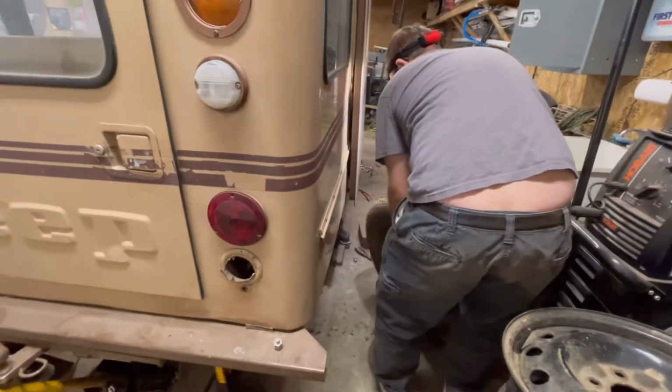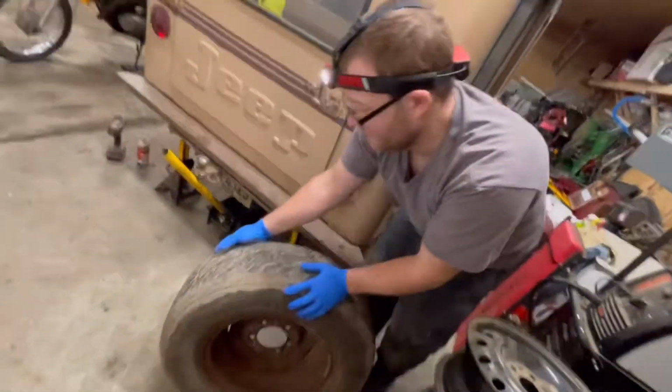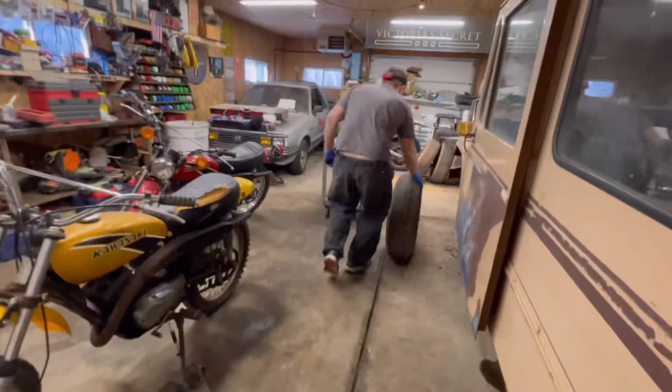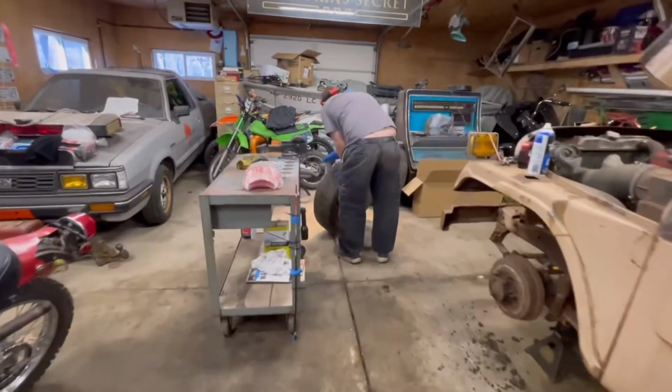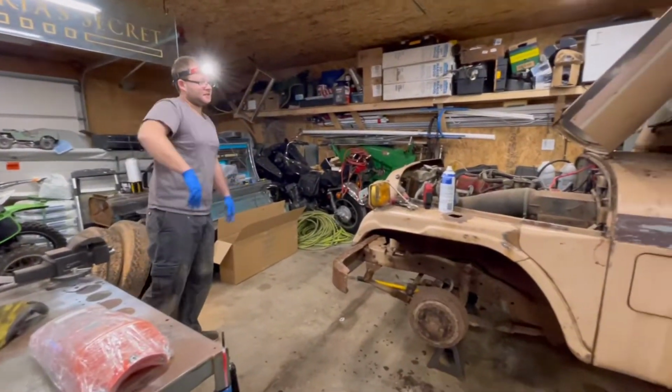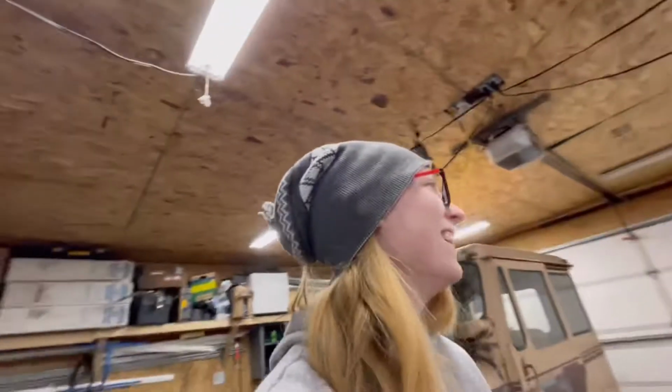I think this is the first time in my whole entire life I haven't seen your butt crack. Good job putting your pants on today. So we're getting all new tires? Well, I should. Ooh, this is turning out to be a money pit. Well, that's what you get when you get something that's not running and driving. Yeah, I guess. Why are you looking at me like that?